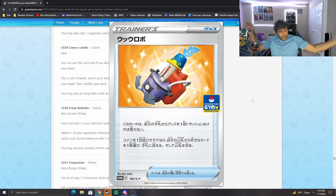We already played cards like Super Scoop Up because of how much of a swing they were. We already played cards like Pokemon Catcher because of how big of a swing they were. Why would we not play a card like Crymomatic? Just saying, we already played cards like Crushing Hammer. These kinds of cards, when they work, give you such a big advantage that I think this card is one of my favorite cards in the set.